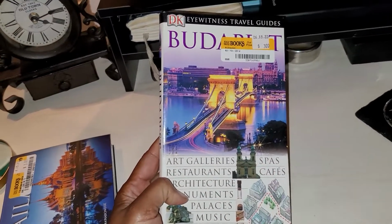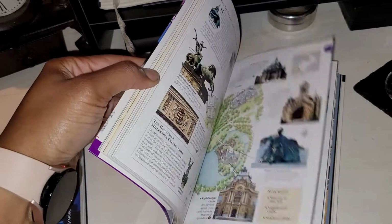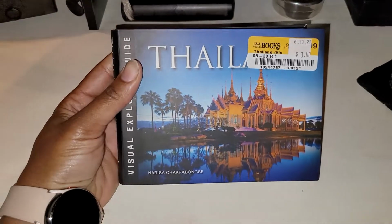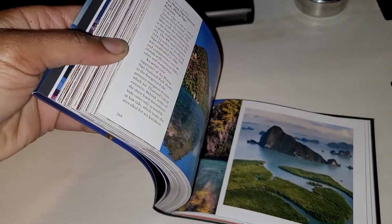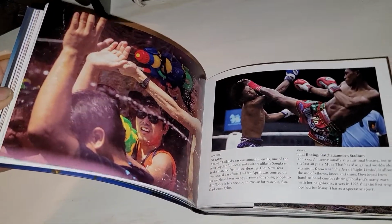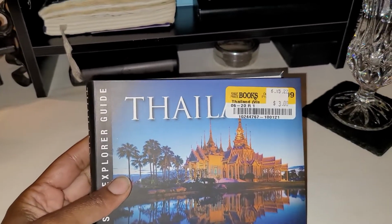I have here Budapest, and I love little travel anthology books, travel guides, and this is one that I can learn about different things that are going on there. And another one here is Thailand, and this one is absolutely beautiful. I love it. I just love it. This is gonna be a joy for me to sit and read. This book is so beautiful, and I got it at the convenient price of $3.